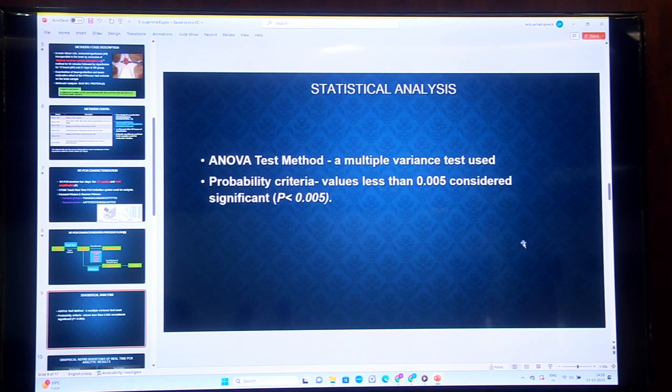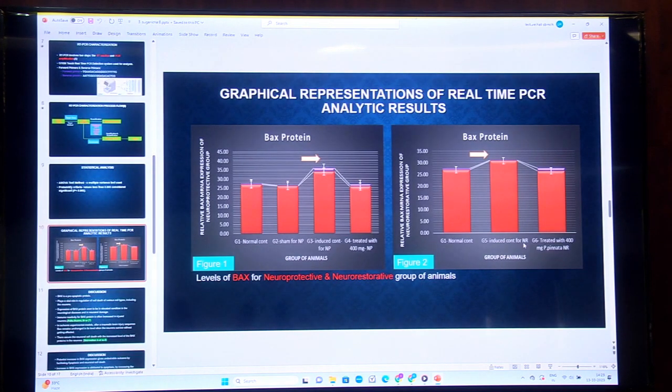By the ANOVA test, the multiple variant test is used for statistical analysis. The probability value of less than 0.005 is considered significant here. This is a graphical representation of the study for the neuroprotective and neurorestorative groups. In this, the BAX level is very high in the stroke-induced group compared to the treated group. The treated group is almost equal to the normal group of the animal.